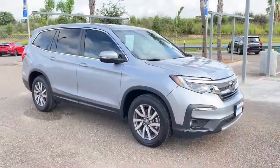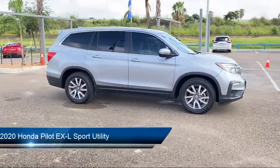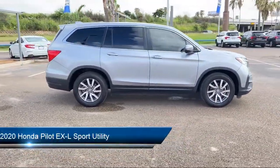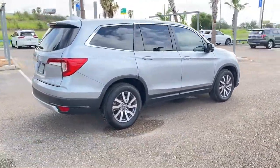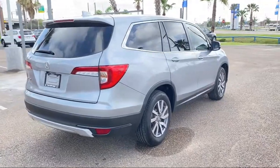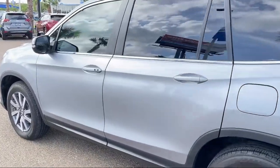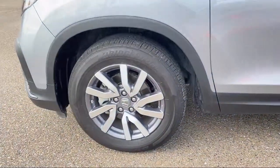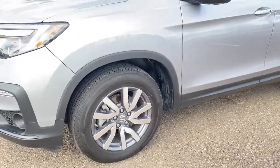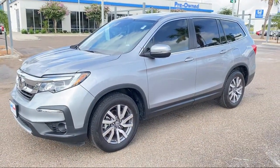And here's a look at another one of our great vehicles from our inventory. It comes equipped with Apple CarPlay and Android Auto, dual front side impact airbags, fully automatic headlights, heated front seats, heated door mirrors, Sirius XM satellite radio, keyless entry, split fold down rear seat, auto high beam headlamp control, tire pressure monitoring system, and has less than 15,000 miles on the odometer.